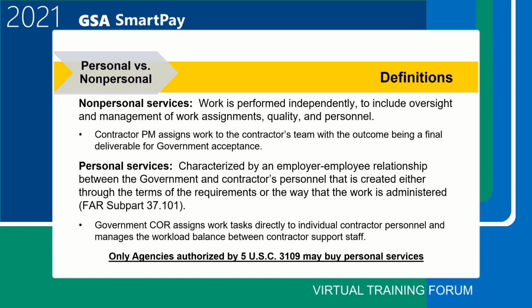The work is performed independently by the contractor to include oversight and management of the work assignments, quality, and contractor personnel. Personal services, however, are characterized by a creation of an employer-employee relationship between the government and the contractor's personnel, either through the terms of the requirements or the way the work is administered. Placing an order for a specific article or service that includes the right to reject the finished product or result is not the type of supervision or control that converts an individual who is an independent contractor into a government employee. Therefore, that type of rejection of a finished product or result does not create an employer-employee relationship.